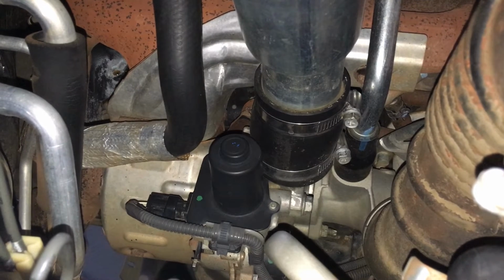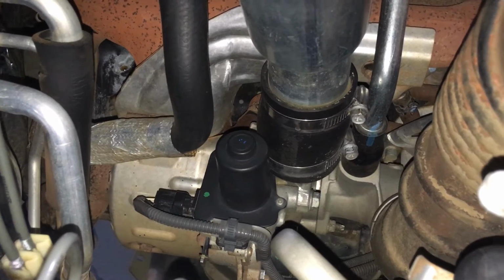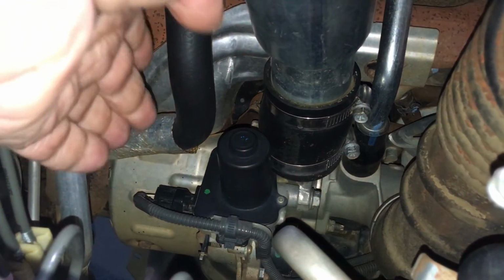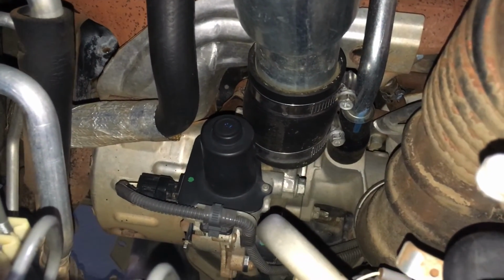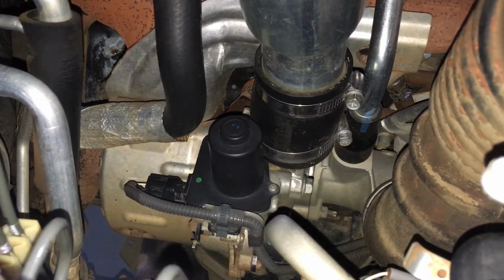0046 is another turbo code. Generally, if you get two together, you could have a problem with the turbo itself. Some people sell the DC motor here separately. Sometimes, if it's not sealed properly, it can get some moisture in there. So sometimes it's to do with water crossings. Maybe it's to do with washing down the engine sometimes.